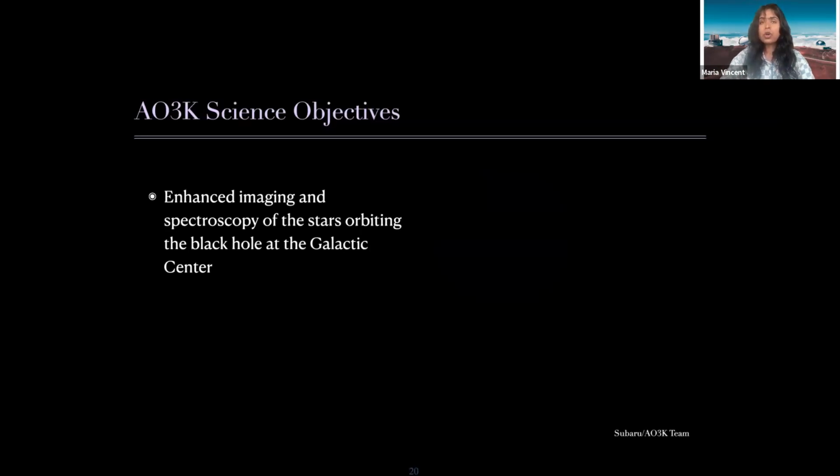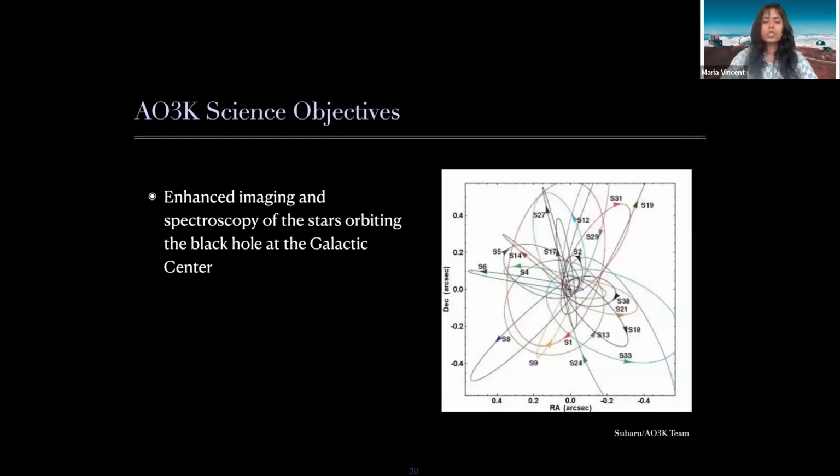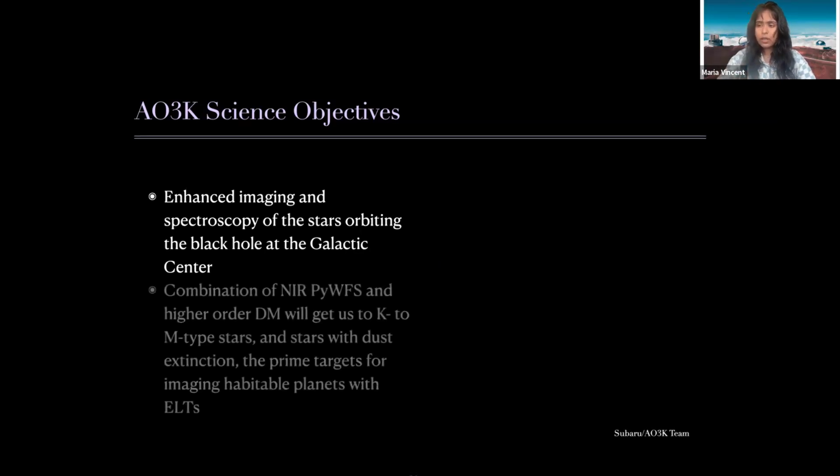The Subaru DM also hopes to achieve similar goals. One of their primary goals was to enhance imaging and spectroscopy of stars orbiting the black hole at the galactic center. The greater the number of actuators on a deformable mirror, the greater the correction that we achieve, and we also improve what we call the Strehl ratio, which I'll explain in a little bit. And this helps better constrain the observations of the stars of the galactic center and spatially resolve spectral observations.